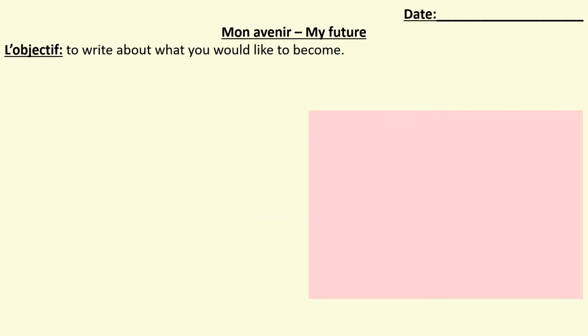As we always do, I would really like you to write down the date in French. Now this is on class charts for you. If you want to have a go, knowing what the English date is, please do so to test your days of the week, numbers and months as well. Please underline the date neatly and then write down the title, Mon avenir, my future, in French and in English, neatly underlined, and then write down the objective, to write about what you would like to become. Pause to do that now and press play when you're ready to do the Do Now activity.